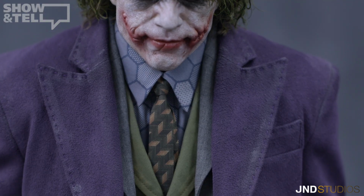Let's look at the head. We have to talk about the actor and the character. And I must say, the Joker was one character in which Heath Ledger, the person, was unrecognizable. Of course, the face paint and the prosthetics had a lot to do with it, but I think the biggest factor was how immersed he was into playing the role of this sadistic lunatic.